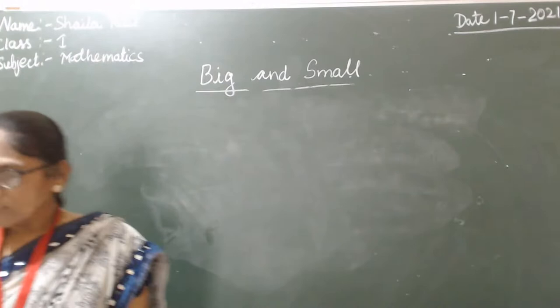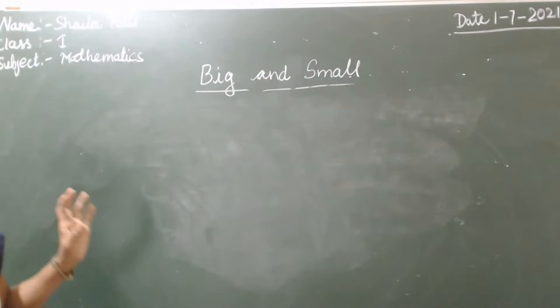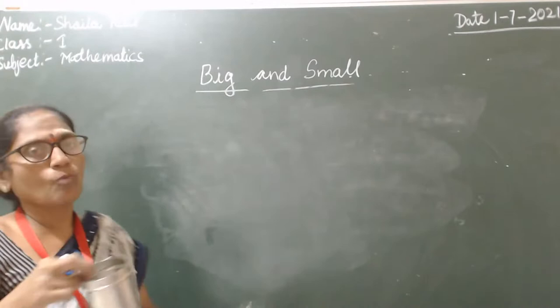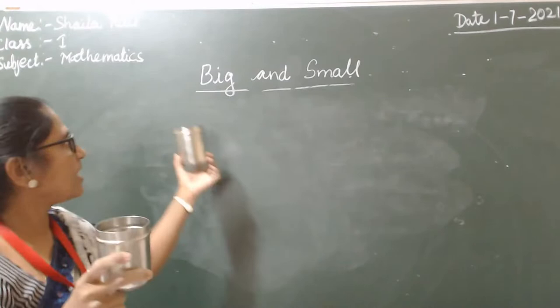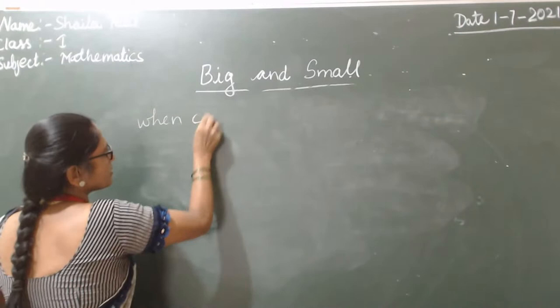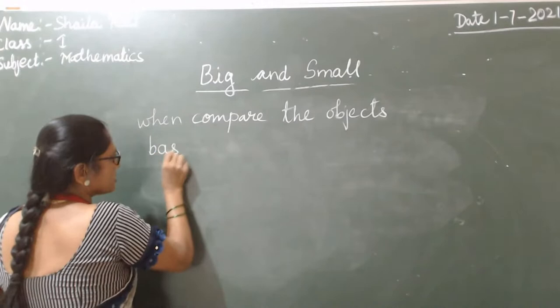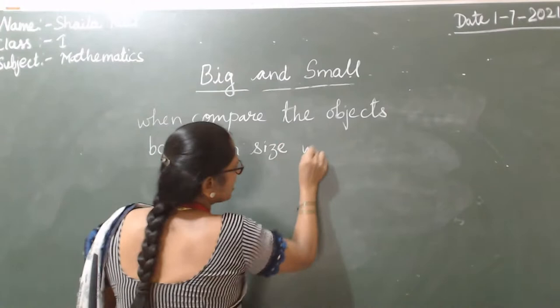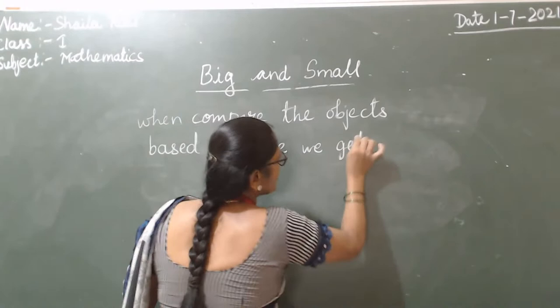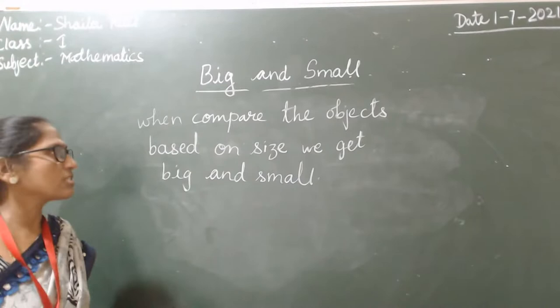So, how can we identify this? When we compare the objects based on their size, we get big and small. When we compare these two objects, the big one and the small one, then we get the concept of big and small. When I showed you these two boxes, the sizes are different. One is big and the other one is small.